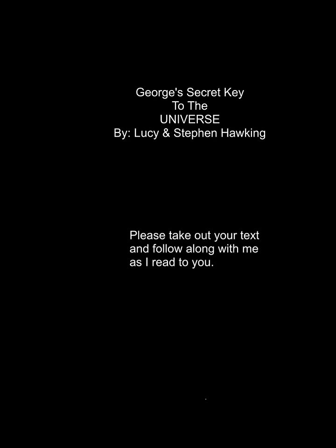Today we are going to begin reading a new text titled George's Secret Key to the Universe. This was written by Lucy and Stephen Hawking. Let's go ahead and take a look at the back cover, as you should always do before you begin reading a new text.